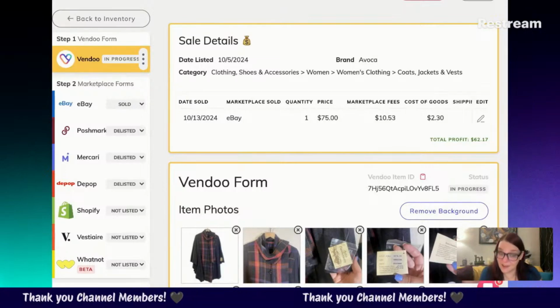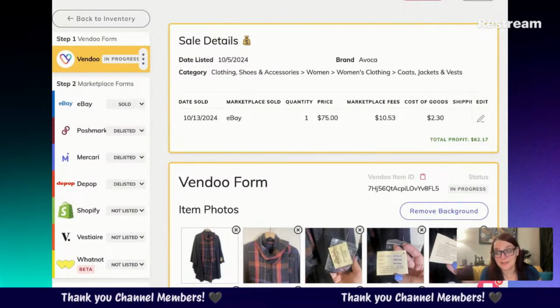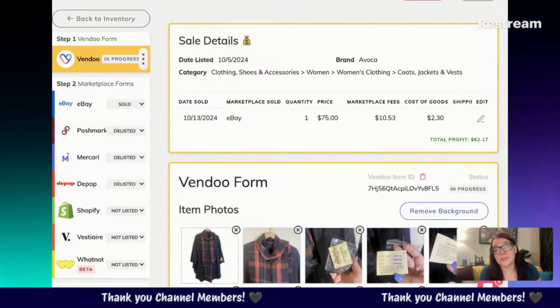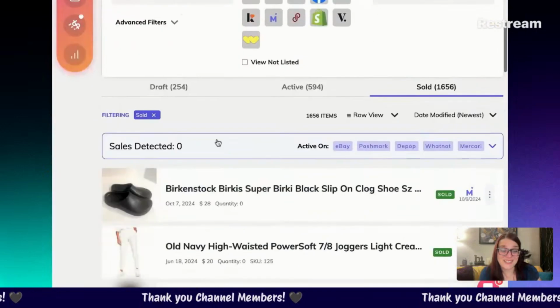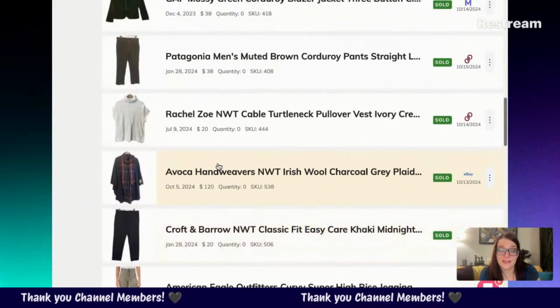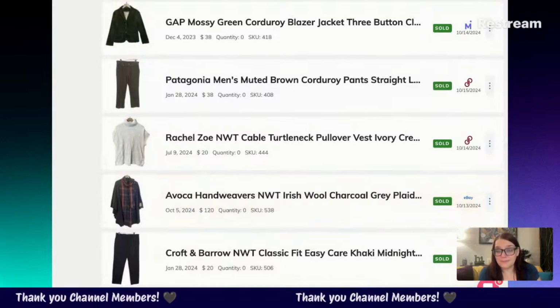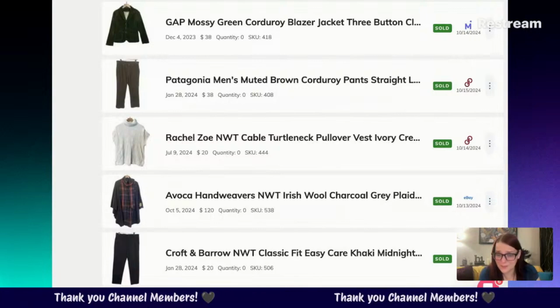$62.17, and that definitely paid for the haul that I didn't share, and then some. That is double what I paid for the haul. So very happy with that sale, especially because it's so fast. Perfect season to pick this up. So yeah, if you see anything like Irish wool numbers, pick it up, especially new with tag from the bins.